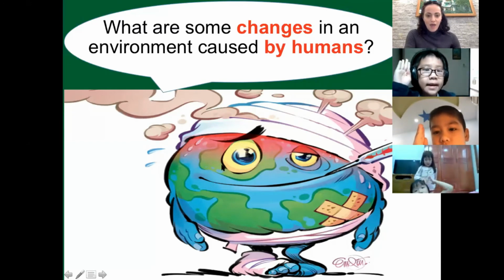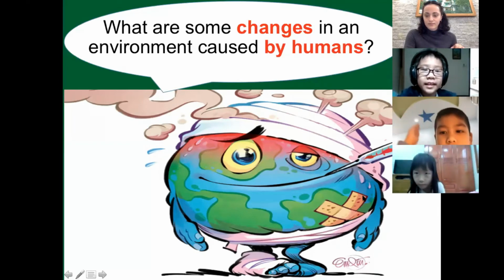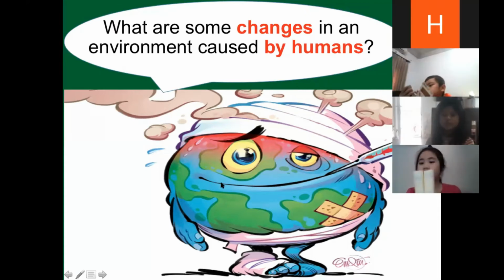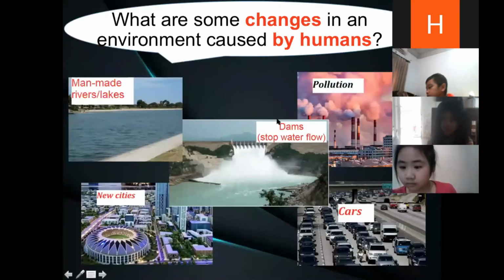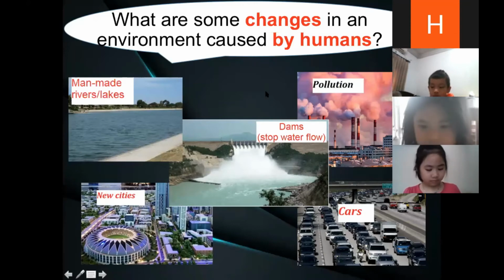All right. How about Dami? Go ahead, Dami. Cutting off trees. Cutting down trees. Very good one, Dami. Jenny, go ahead, Jenny. Pollution. Pollution, good. Pollution, cutting down trees, building a road. Hannah and Emma, go ahead. Let's take a look here. We have man-made rivers and lakes, new cities, dams which stop the flow of water, pollution, and cars.